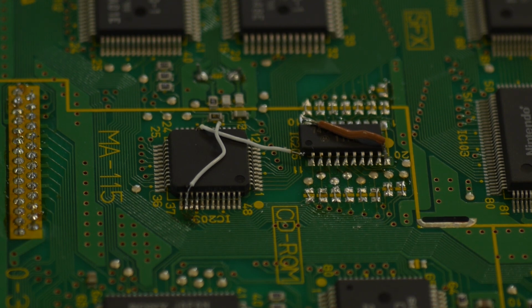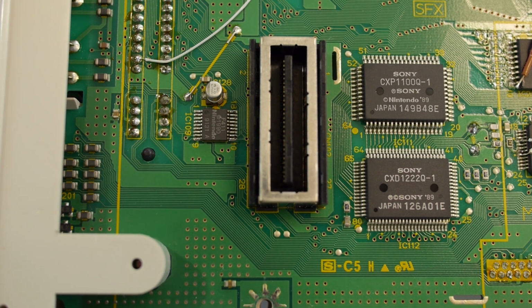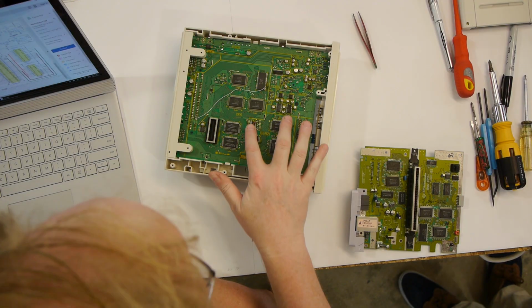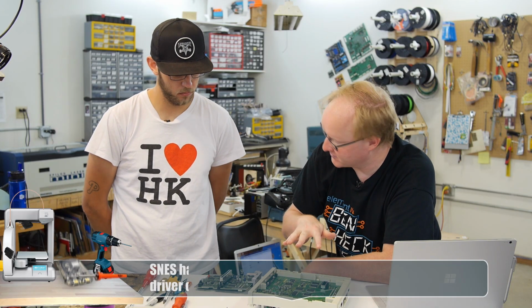There's a 7.4 at the beginning, which would make it a 7400 series logic circuit. I wonder if these are the two sound chips. So again, on the Super Nintendo, there was a Sony SPC 700 sub CPU. I don't see that number there. This part is running the CD-ROM, so that's not really as important. We're mostly looking for what matches the Super Nintendo.